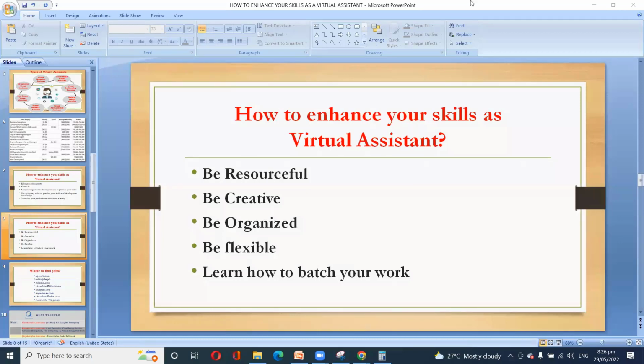Okay? So, yun yung mga sikreto, marami ka ng trabaho. I-batch-batch mo yan. Guys, sa akin, here I have in front of me, meron akong mga naka-check. Kung sino yung mga clients ko, nilalagay ko siya sa bullet. Tapos, nilalagay ko kung ano yung trabaho ko sa isang client.